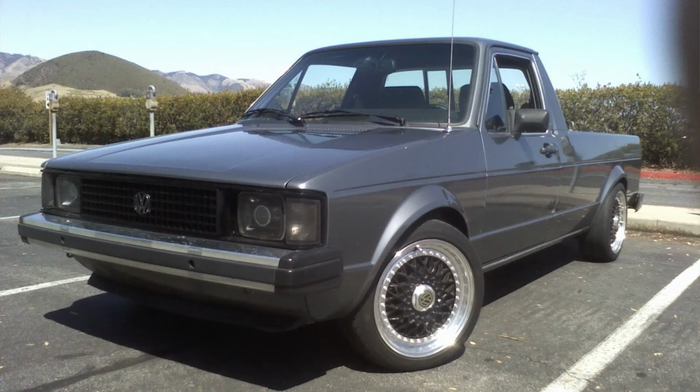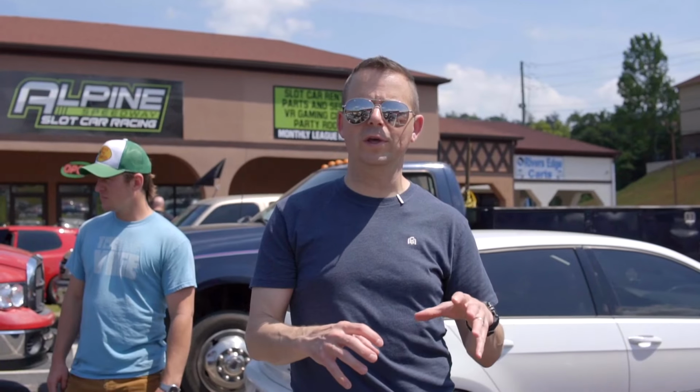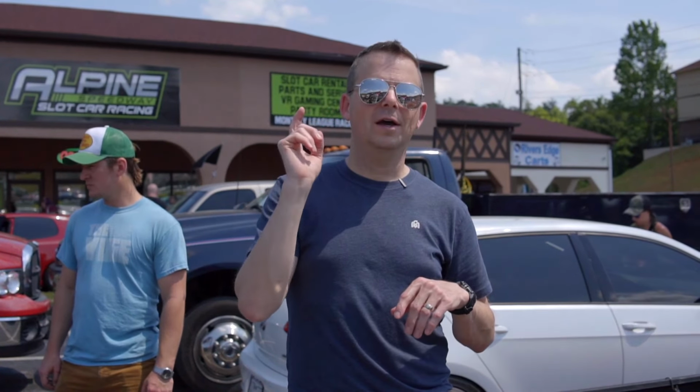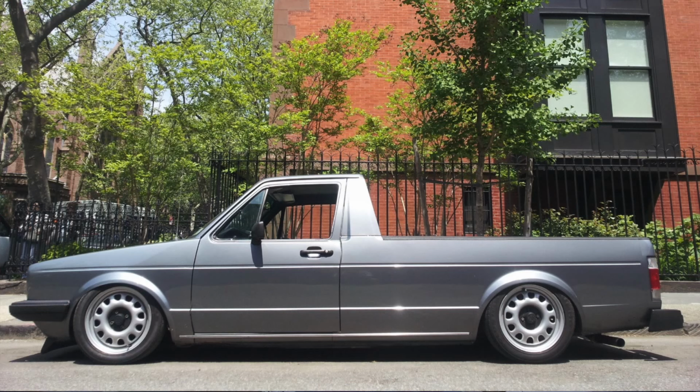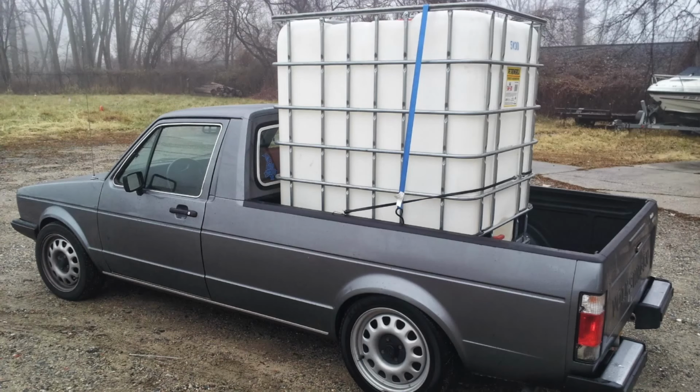It was summer 2011, and I had just missed Mark I Madness. I literally bought it like the week of Madness and drove it back home. And then 2012 was my first time going to Madness with it, back when it was gray. So yeah, 2012 was when we met. That's the year I bought the truck. A month after I got it is when we linked up through Cult Classic.